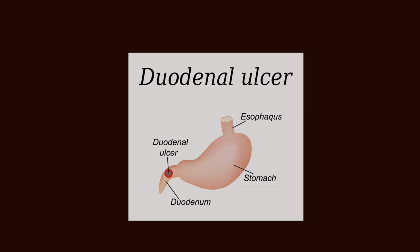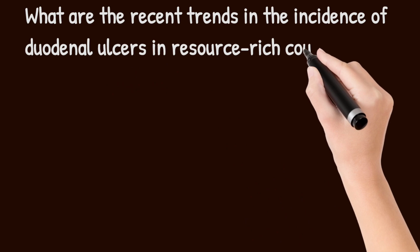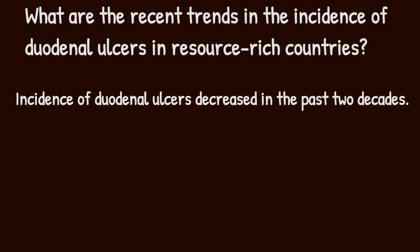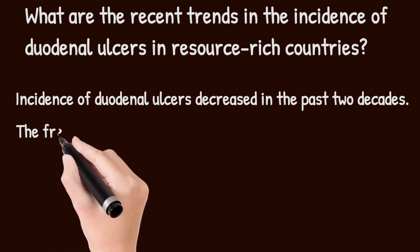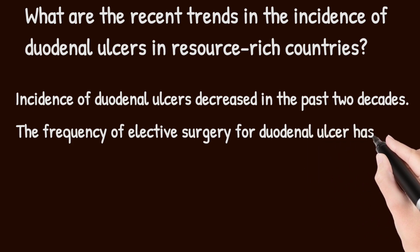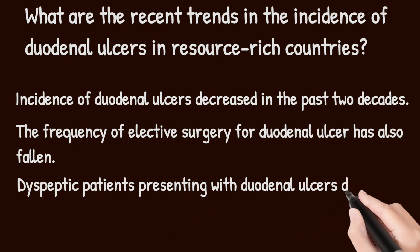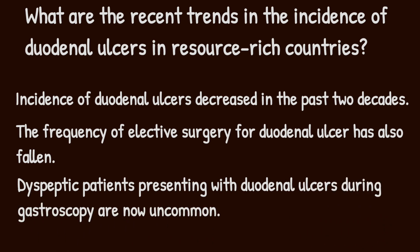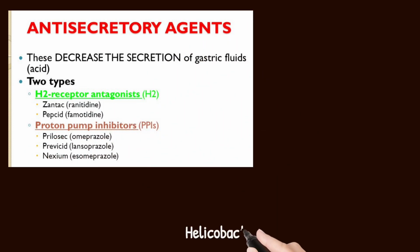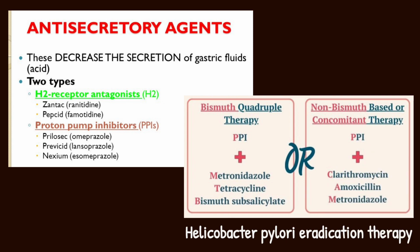Duodenal ulceration. What are the recent trends in the incidence of duodenal ulceration in resource-rich countries? The incidence of duodenal ulceration has decreased in the past 2 decades. The frequency of elective surgery for duodenal ulceration has also fallen. Dyspeptic patients presenting with duodenal ulcers during gastroscopy are now uncommon. Widespread use of gastric antisecretory agents and Helicobacter pylori eradication therapy may contribute to the decreased incidence.